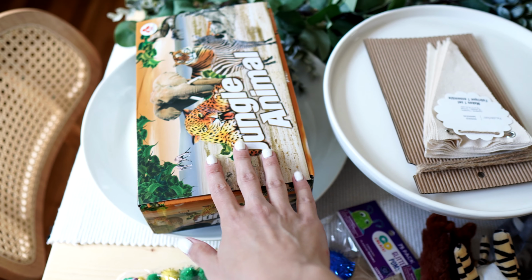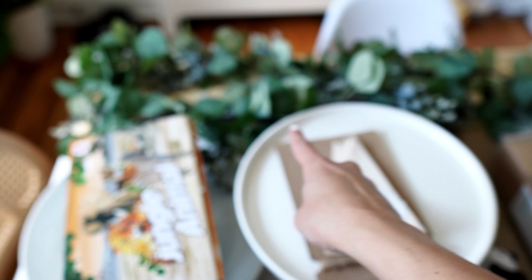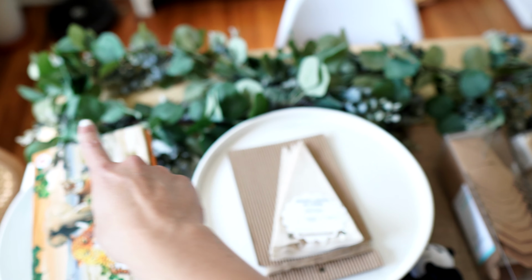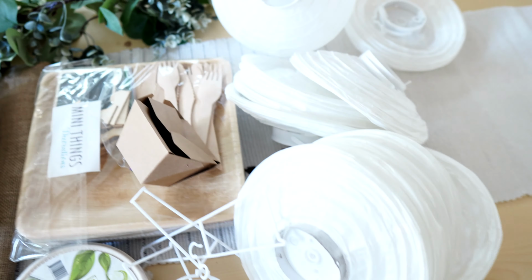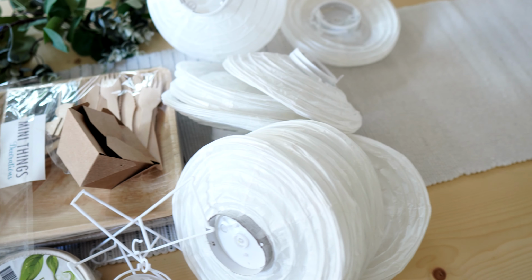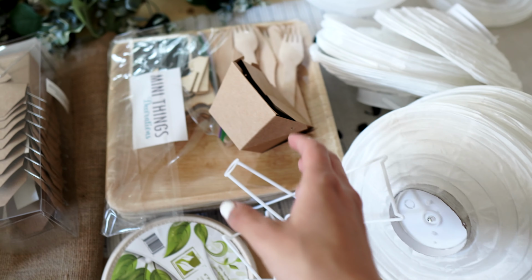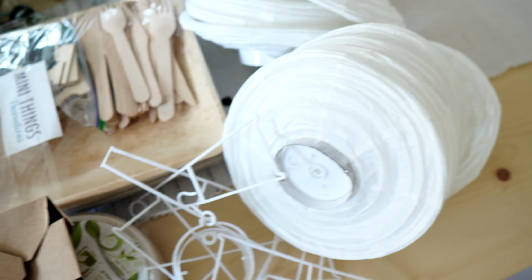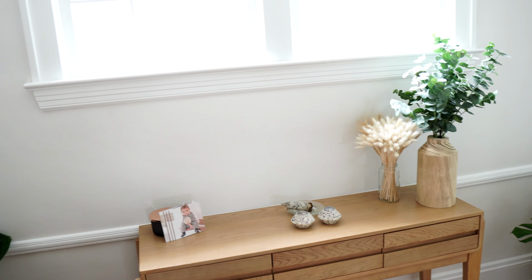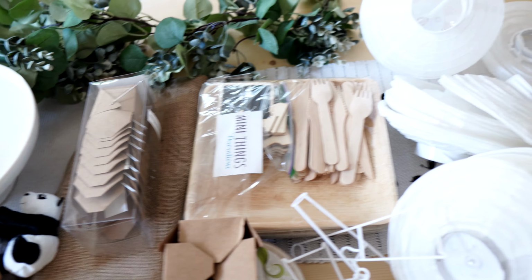Okay, so we have animals, cake stands, plates, silverware, some greenery, the pom-poms, and a hot air balloon kind of thing that I need to prepare right now. Basically, I just found these at Kohl's for like $6. So I'm gonna assemble these and attach them to these, which are basically small boxes. I'm gonna try to make it work as a hot air balloon. I'm gonna put it on the wall, I think, hanging right here. I don't know how I'm gonna do that, but I'm gonna figure it out later tonight. And yeah, that's pretty much what we have.